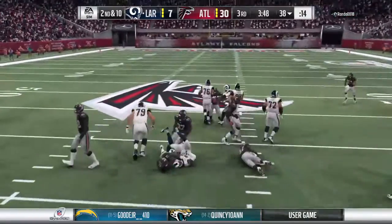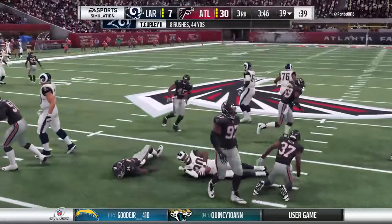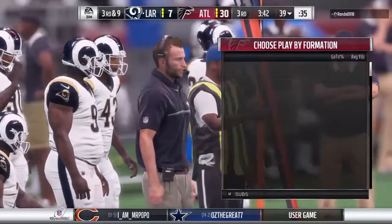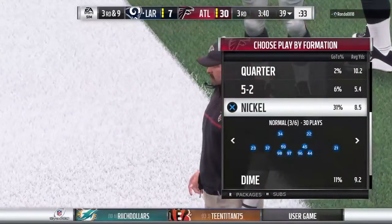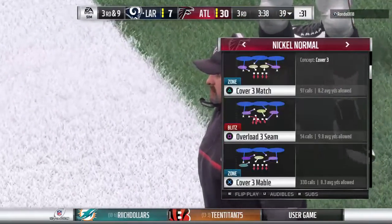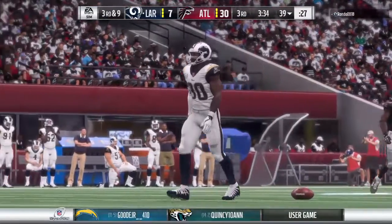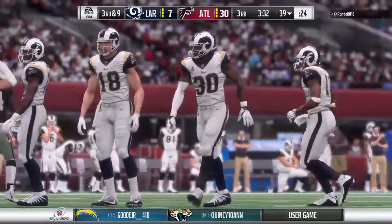On the draw, Goff gives to Gurley. And he's going to be stopped up quickly here. Just a yard up to the 39. This is what happens sometimes when you abandon the running game. It's hard to get back to it because once guys get out of that mentality of firing out and hitting people, hard to get them started again occasionally.